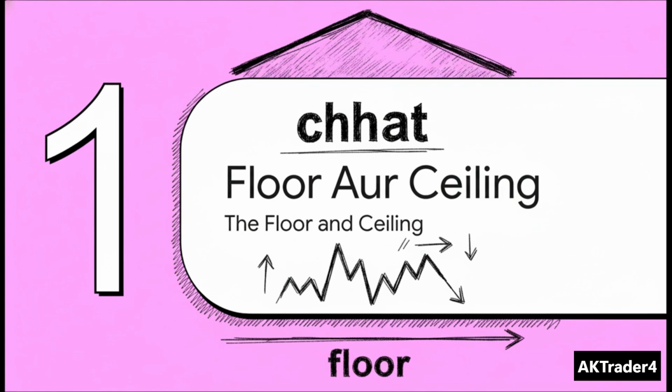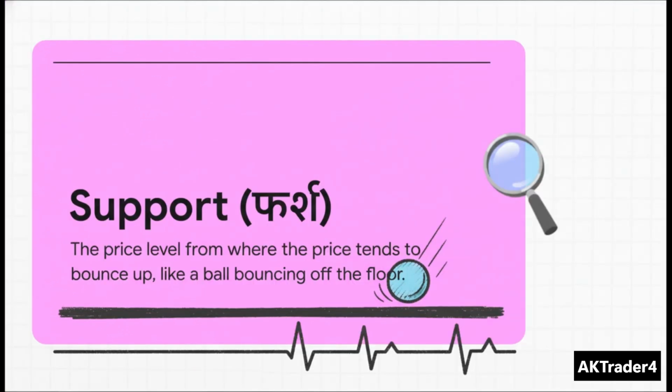I just want you to imagine that the market is basically a room. It's got a floor and it's got a ceiling. Okay, let's start with support. That's our floor. Think of it as a price level where a ton of buyers are hanging out, just ready to step in and keep the price from dropping any lower. It's like when you drop a ball, it hits the floor and boing, it bounces right back up.